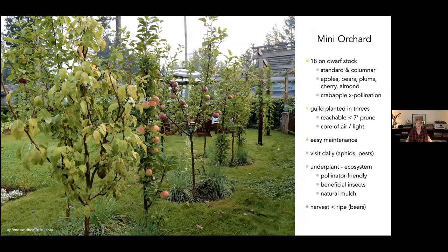Okay, you might want to think about putting in a little mini orchard. You could do this in a pot. You could put one tree. You could have a big pot and put a couple of trees. You could have a raised long planter, put three side by side. These little mini fruit trees, dwarf fruit trees, are amazing.